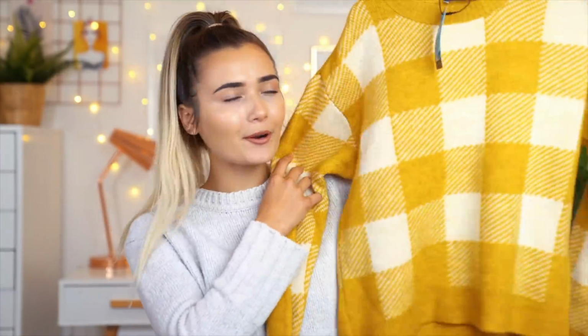Okay, so looking at my receipt, I actually spent £191, which is quite a lot, but considering I got so many things for that price, I feel like I did pretty well because I managed to get so many cool things. The first item as I walked into the store, I went to the one in Oxford, is this, which is just the cutest yellow tartan sort of cropped jumper, I guess.